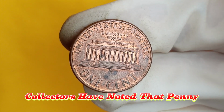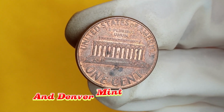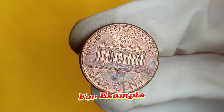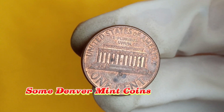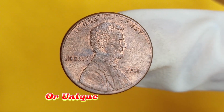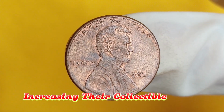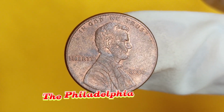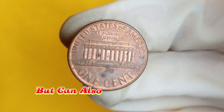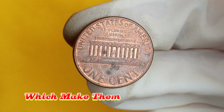Collectors have noted that pennies struck at the Philadelphia Mint and Denver Mint during 2001 can show subtle differences. For example, some Denver Mint coins, marked with a small d, display stronger die impressions or unique metal textures, increasing their collectible value. The Philadelphia versions without any mint mark often show a smoother finish but can also carry doubling errors, which make them very desirable.